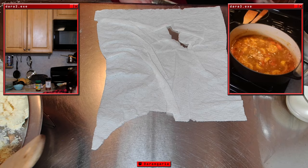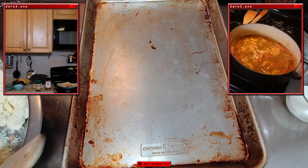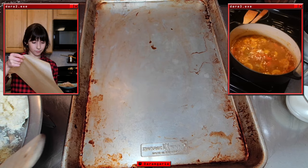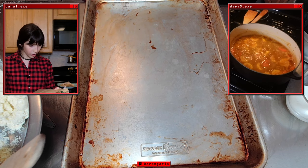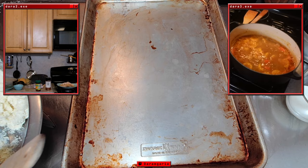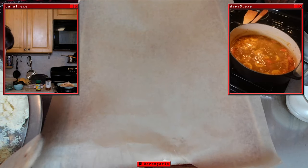Let's go ahead and get a second sheet tray out, my favorite. We're not gonna mess around, guys. We're going to give this a proper amount of love and respect. It's my first time. I don't wanna mess around with it too much. I would like to do what is right in this world, okay? And let's go ahead and just, there you go. That's that parchment. I love trimming parchment paper. My favorite cooking task. Yay.